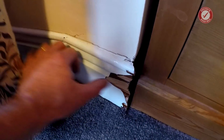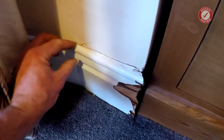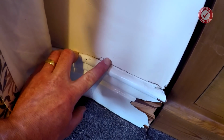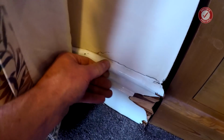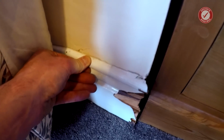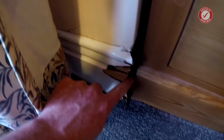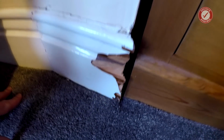Right, I'm going to start on this skirting job. You can see the mess I've left it in, and unfortunately I can't take out that piece of skirting because you can see the plaster's just going to come away from the wall if I tried to do that. So that skirting's going to have to stay there, and I need to get some sort of strip of skirting down this gap on the right.